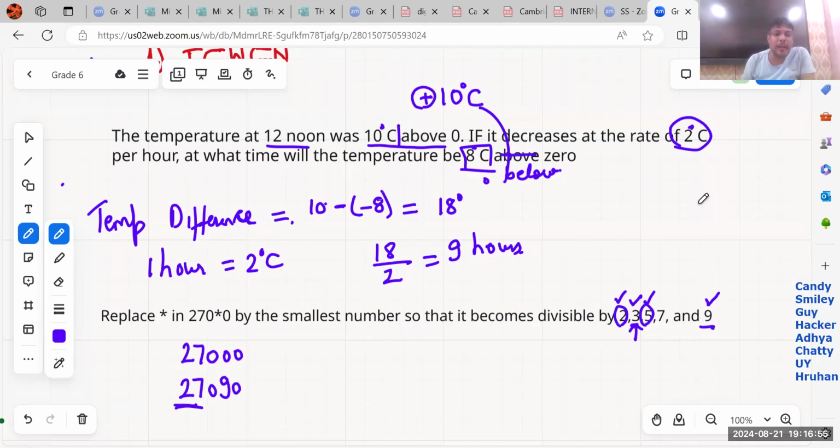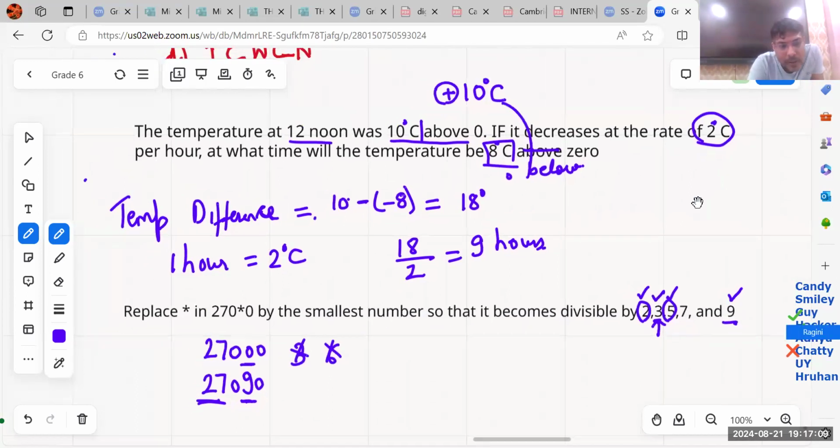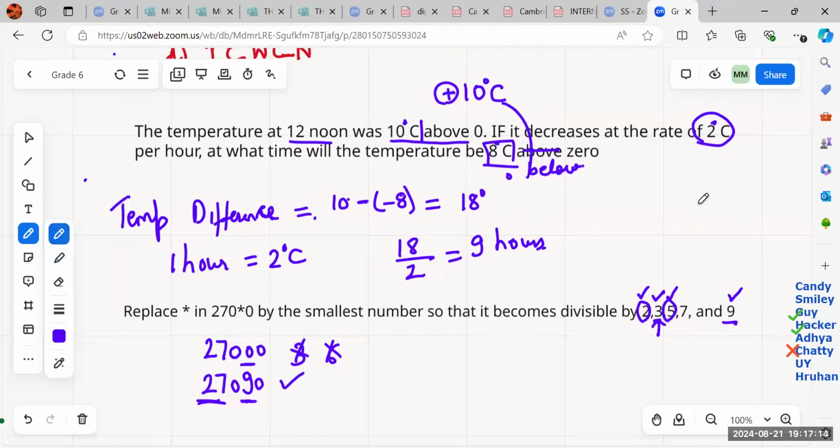For a number to be divisible by 9, the sum of the digits should be divisible by 9. So I cannot add a 3 here. I cannot add a 6 here. I will have to add 9 and then I will have to check with 7, so it will be divisible. So my answer would be 9. This is the shortcut. Understood, Smiley? Yes, sir.